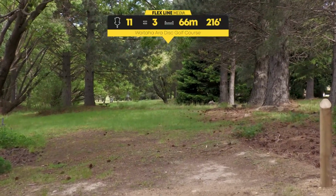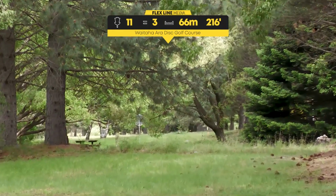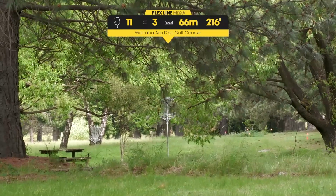Once again, you got to see the great views of Lake Ohau from the deck of the lodge there with Adam and myself sitting there having a beer, enjoying ourselves after the tournament had finished. But right now, hole 11.